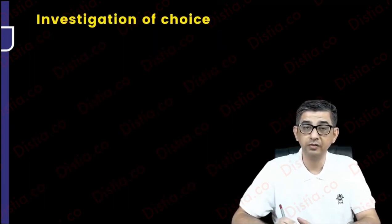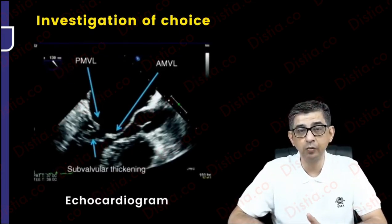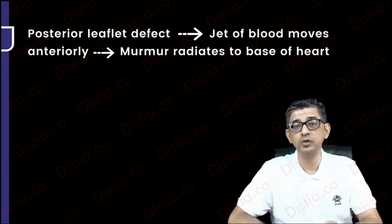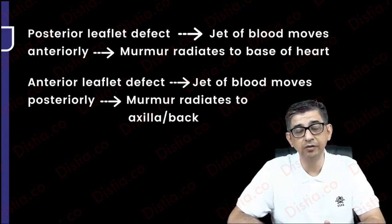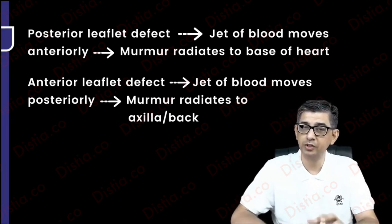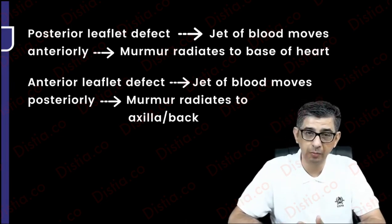The investigation of choice for diagnosis of this patient is echocardiography, and remember the posterior leaflet is affected more commonly as compared to the anterior leaflet. If the posterior leaflet is affected, the murmur tends to radiate anteriorly to the base of the heart. But if it's the anterior leaflet that is affected, then the murmur tends to radiate to the axilla of the patient. That's fluid dynamics. But the bottom line is posterior leaflet is more commonly affected, and therefore the murmur radiates to the base of the heart is a more important information to be remembered.